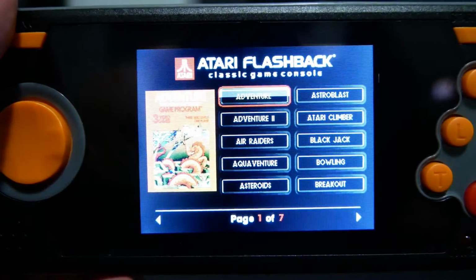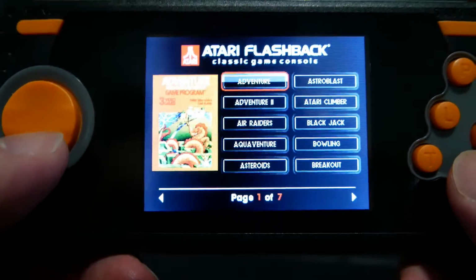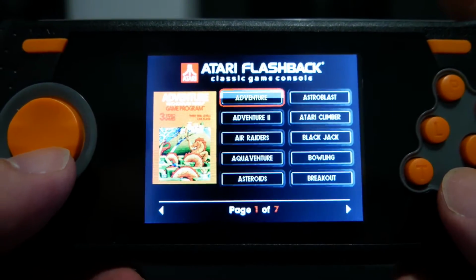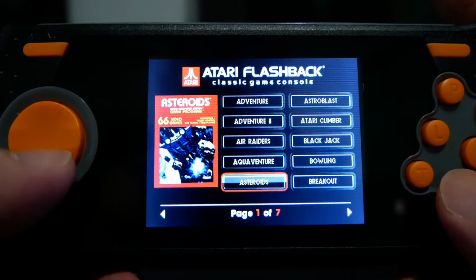So there's a boot screen. This is the main menu. Kind of looks like the labels on the old carts. That's pretty cool. You've got the image of the box art on the side. That's nice.